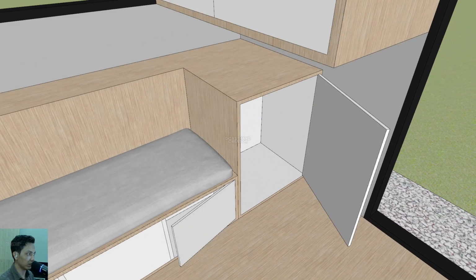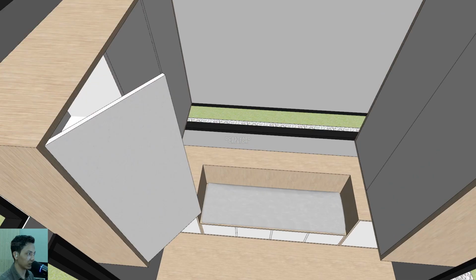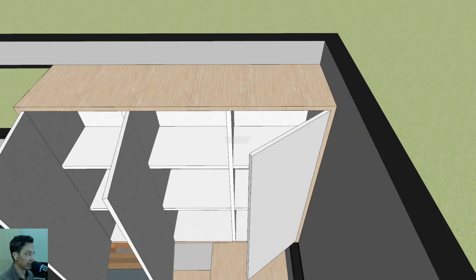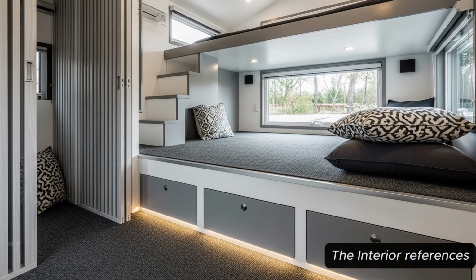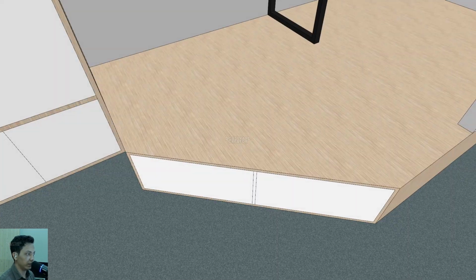Throughout, the cabin design remains minimalist and intentional. Flat front panels, natural wood tones, and discreet handles maintain visual calm and order. Each built-in cabinet is carefully positioned to serve daily life while preserving an uncluttered interior, in line with traditional Japanese values of modesty and restraint.